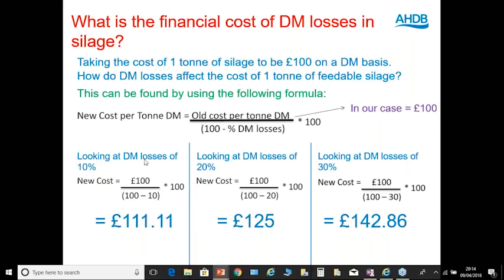Now, if you have 10% losses and your costs of production are £100 per tonne of dry matter, then after we've considered those 10% losses before that silage reaches the animal, our cost of production per tonne of dry matter is £111. Many farms will have 20% losses. Probably 50% of farms have somewhere approaching 20% losses, and here our cost has increased to £125 per tonne of dry matter. And I'd say around 10% of farms probably have 30% losses or greater, and their costs of production are £142 per tonne. This is in clamp silage. The best you can ever do is probably 10% losses in a clamp.